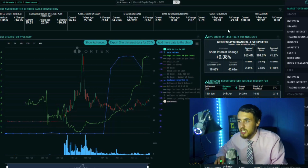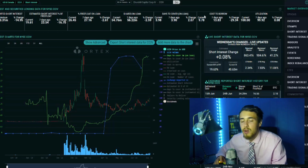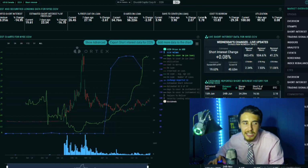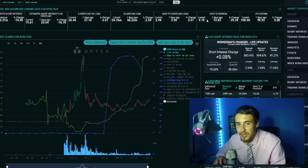But that is pretty much everything you guys need to know as far as the Ortex data. That is everything that I am concerned about. I will point out the cost to borrow is at almost 10%, which is pretty high for shorted shares and short positions. So that does signify that people that are lending these shares out do think a big move is coming, because why would you lend shares out, collect 2% interest, if you thought the stock was going to move 10 to 20%? You wouldn't do that. You would lend them out for 10% interest, so you're at least making money on the transaction nevertheless.